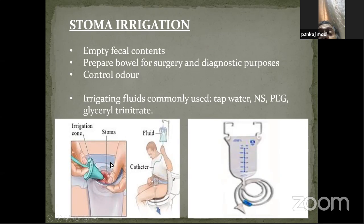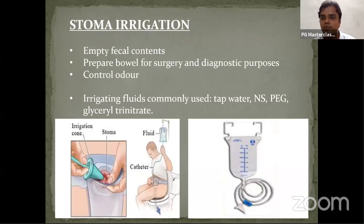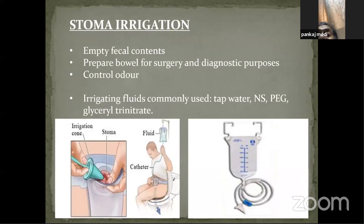What is the other name of this? Sir, what is the other name of what you are calling stoma irrigation? Sir, it is distal wash, sir. No, distal. That's what I have asked you. It is not a distal wash, beta. Distal wash we are not talking about just now. What is it? It is enema.